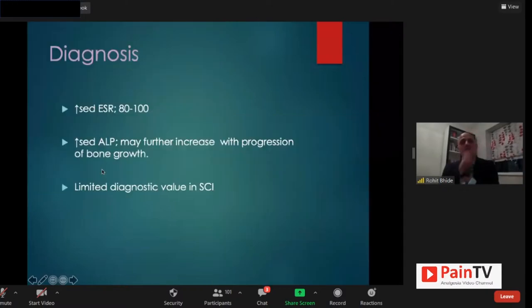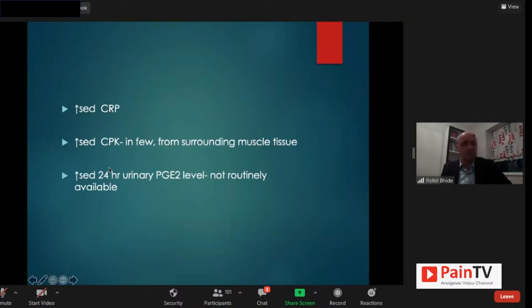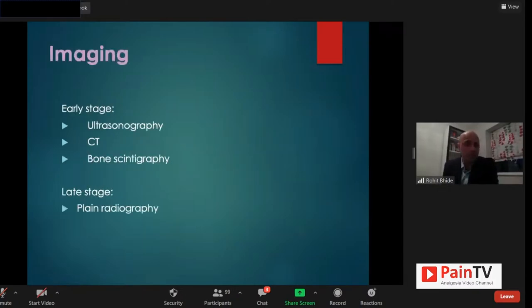In terms of diagnosis, initial inflammatory markers like ESR and CRP may point towards something not being right. Alkaline phosphatase is known to be increased because it's a marker of bone turnover, but otherwise it can also be quite high in such patients. Imaging does offer some opportunities to pick this up early, specifically ultrasound, CT, or bone scans. By the time the new bone starts appearing on an X-ray, the boat has already sailed. So if somebody wants to pick up an HO early on, one has to rely on the other modalities rather than an X-ray.